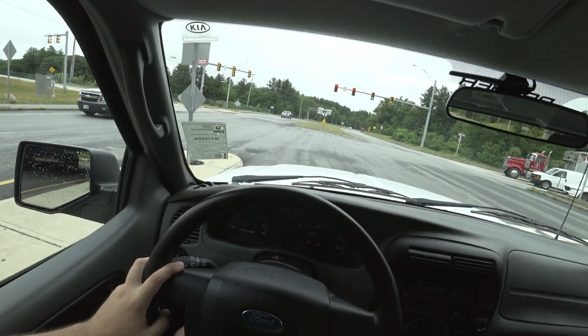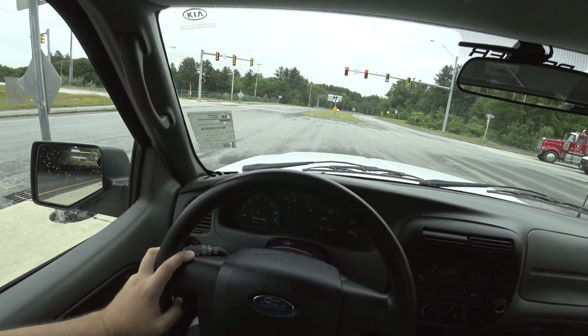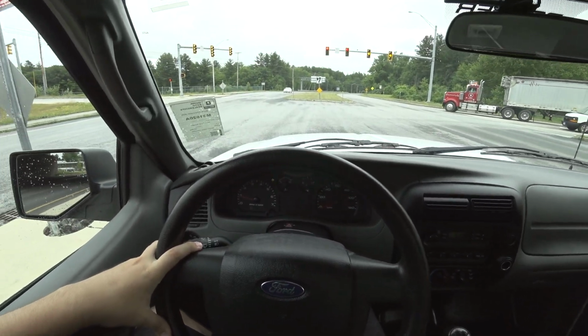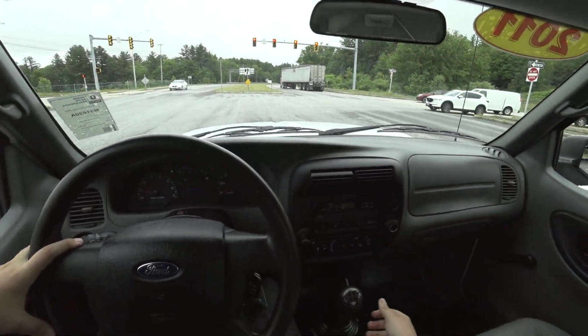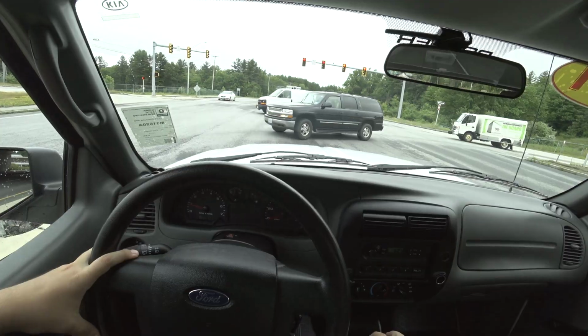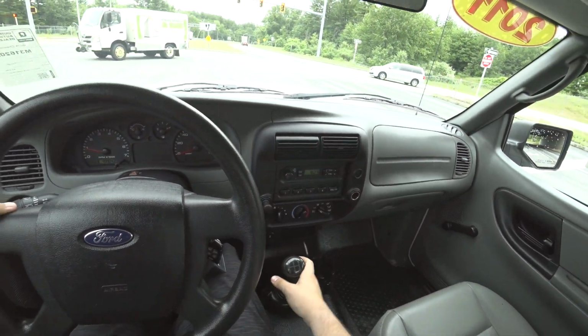This is great if you just need a truck to haul some lumber, stuff like that. If you're starting a business, this is excellent for it. And you don't need a massive truck that tows 46,000 pounds. If you want a truck with a manual transmission, this is about as rugged and simple as you can get.